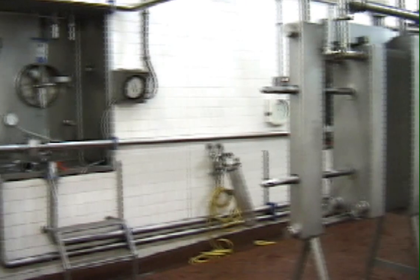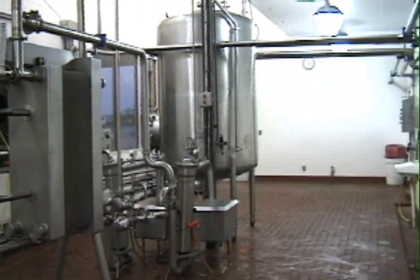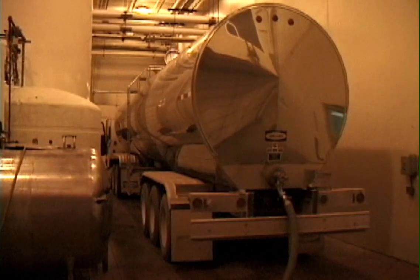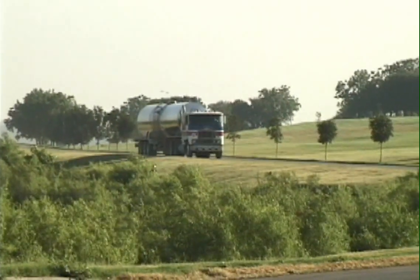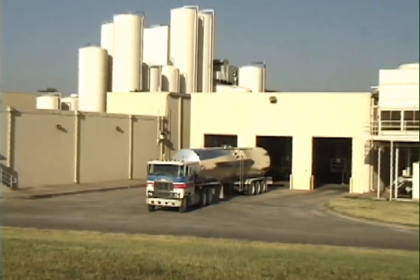As the cows are milked, the milk flows through stainless steel lines to a filter and through an instant cooler. Then it goes into one of 2 30,000-gallon storage silos. From the storage silos, it's pumped into a 12,000-gallon stainless steel trailer and hauled the short distance to the processing plant. This trip is made several times each day and night.